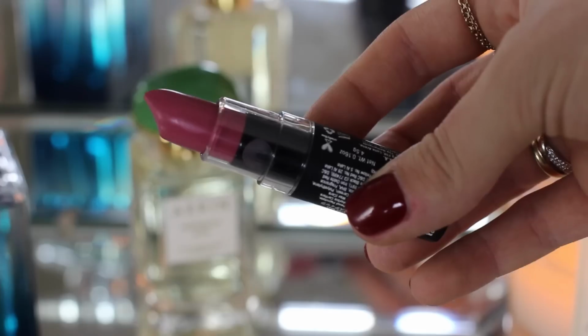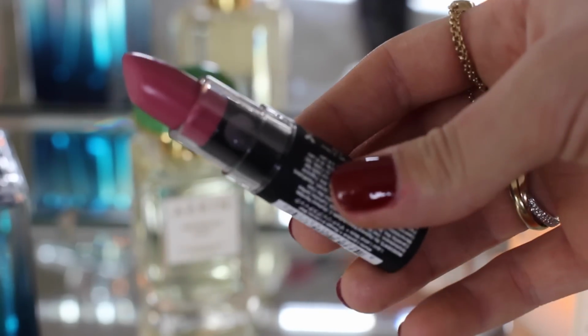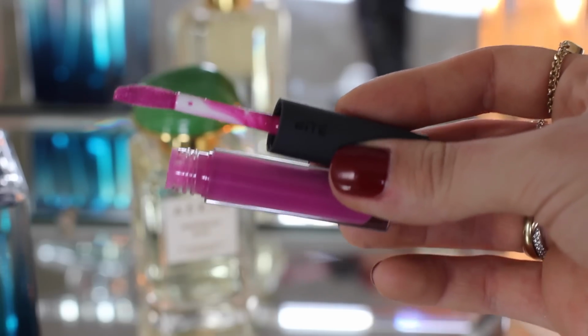First one is from NYX. Their matte lipstick in Tea Rose, and it's really similar to the YSL one I just mentioned in my October favourites. I'm really into these kind of colours at the moment. It is matte, but it's also really moisturising as well. I'm obsessed with Bite Beauty, so I sometimes apply this Bite Beauty lip gloss over the top of that because I think they go quite nicely together. I like how those two look together on the lips. I think they make a good combination, but I have also been loving these.